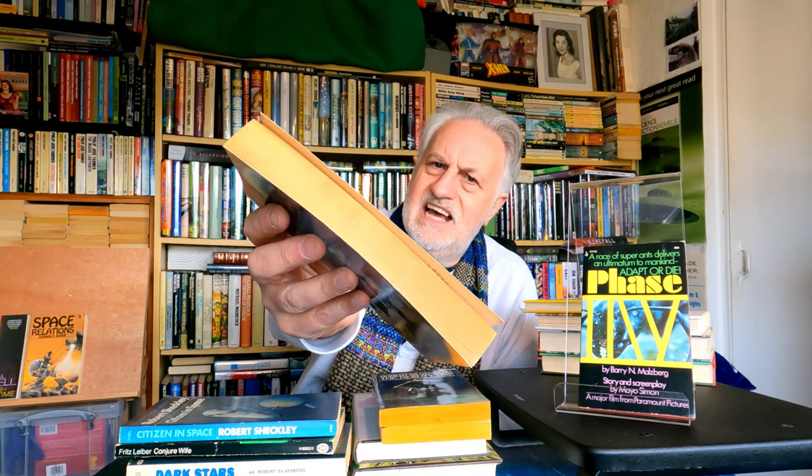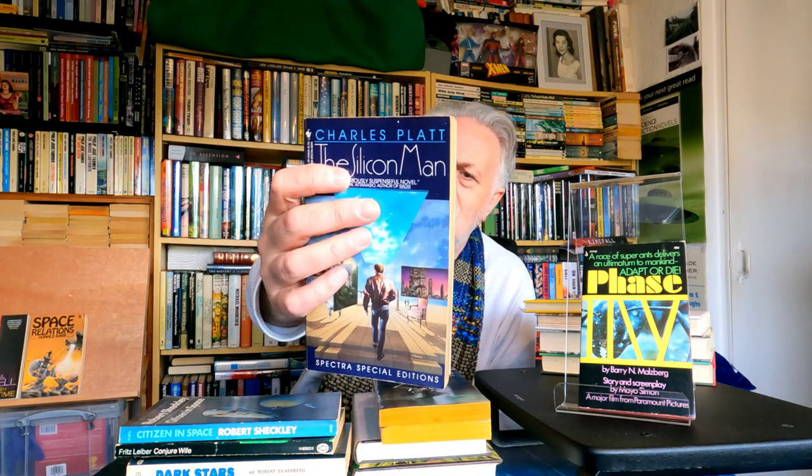Unbroken spine, gorgeous. Charles Platt, The Silicon Man, which I don't recall ever being published in the UK, 1990s. The text block's in a hell of a state, it has to be said. It's really dirty. We'll try and give that a clean. Charles, of course, was a New Worlds contributor, spent a lot of time in the States, and this is from the Bantam Spectra Special Editions. I don't know much about this. I haven't read a lot of Charles' later work. I've read all the early stuff again and again. Later stuff, not so much. I'm looking forward to that. So it's a treat to find that, because a lot of the 90s books are much harder to find than ones before. An uncommon book which fetches up to $80 in the USA.